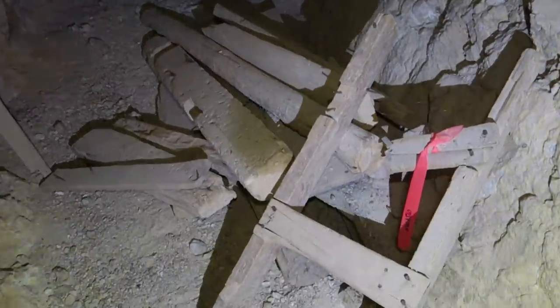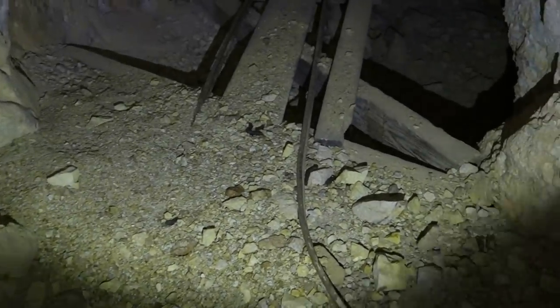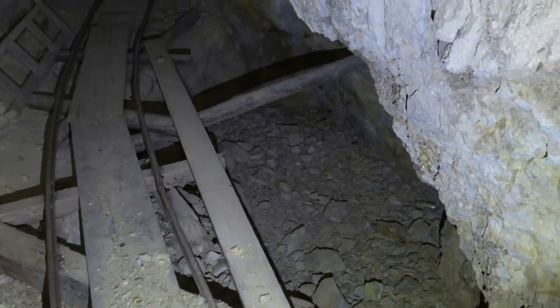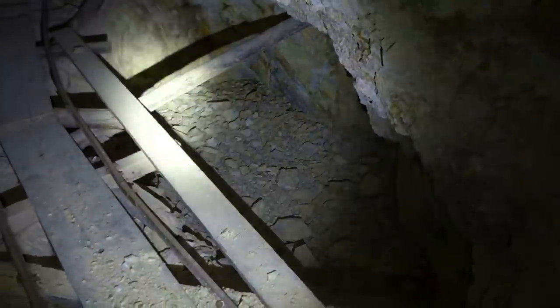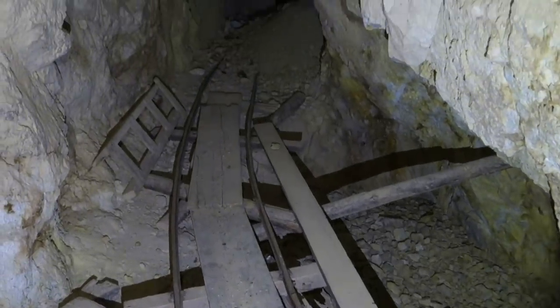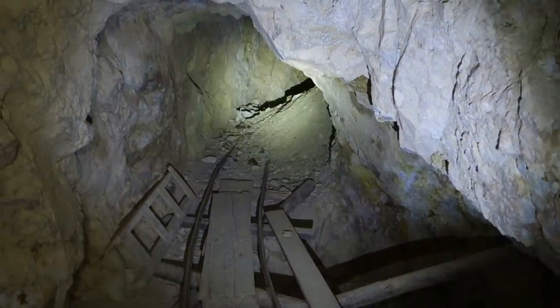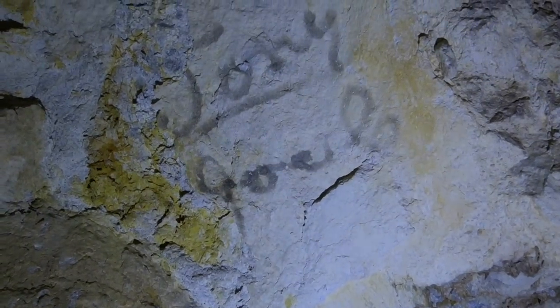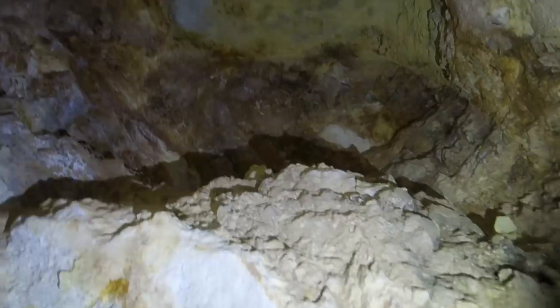Got some wood tossed back here. Looking this way. Oh, that's interesting how they took the ground out there. Made a little pit right there. Doesn't go down very far, but it looks kind of cool. The rail extending out over that and forward that way. No idea what that says. Just a little stope overhead here.